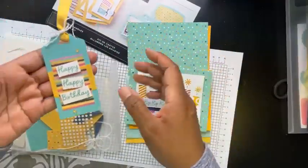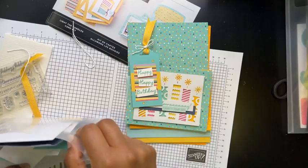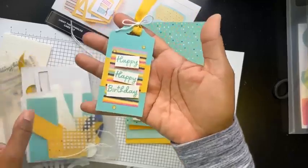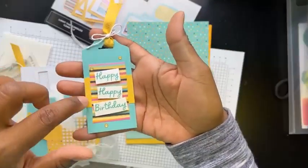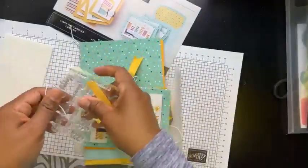I know I designed two tags and I don't know where the other one is, but if you came to Birthday Box Bingo, then you know what I'm talking about. So we did, as you can see, this is actually envelope paper. Okay, so there's that.